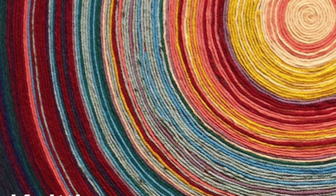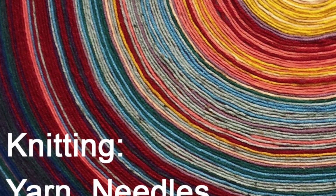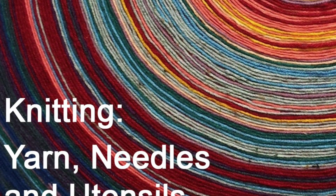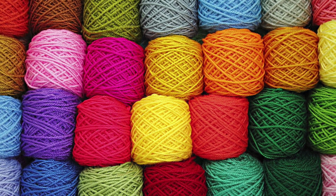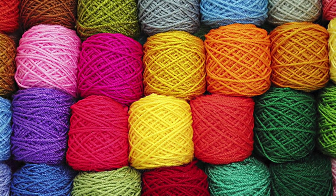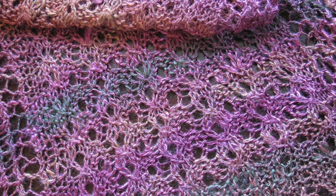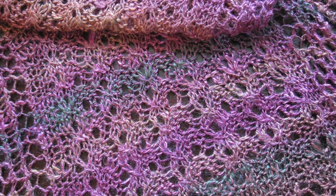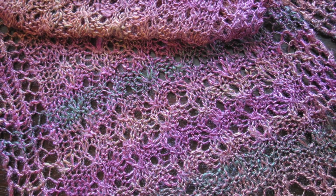In order to take up knitting as a hobby, a person has to have a variety of different things, such as different types of yarn to knit with, needles, and other knitting utensils. Currently, there are 8 different yarn weights that are frequently used in knitting. The lace weight is a thin, light fabric that does not weigh very much. It is used for intricate, delicate knits and designs.